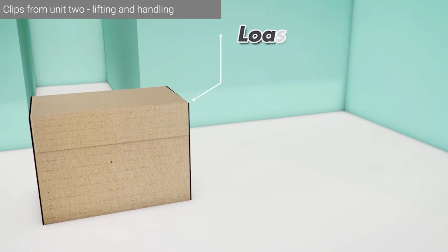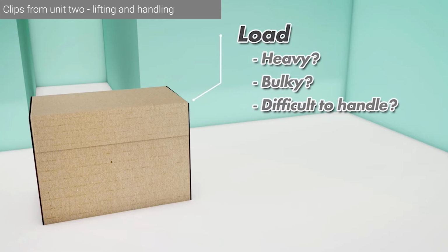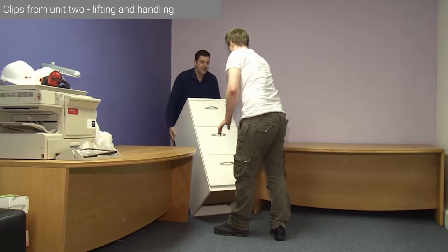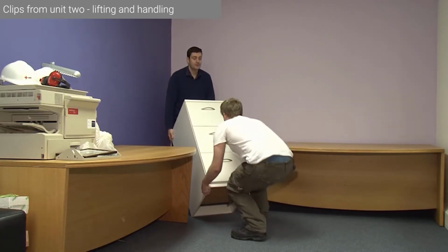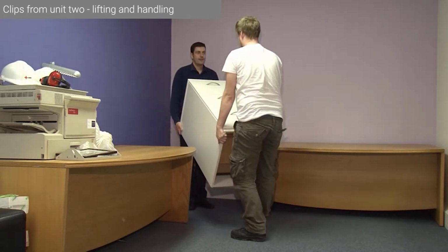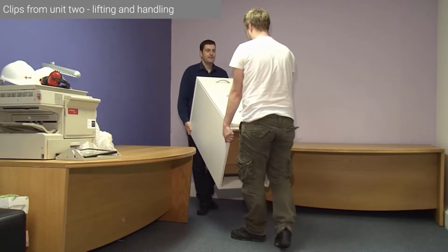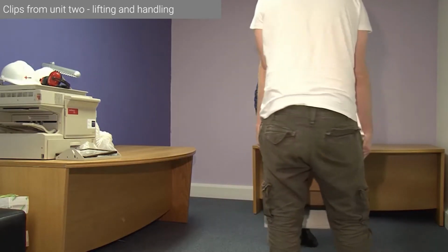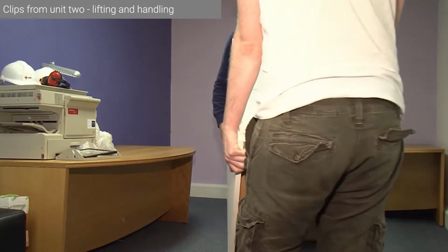Next, looking at the load. Is it heavy, bulky or difficult to handle? Does it have contents that are likely to shift? Team members should ideally be of similar height and build. All team members must know the lifting sequence. One member must be nominated to act as coordinator. Good communication when lifting should reduce the risk of accidents happening.